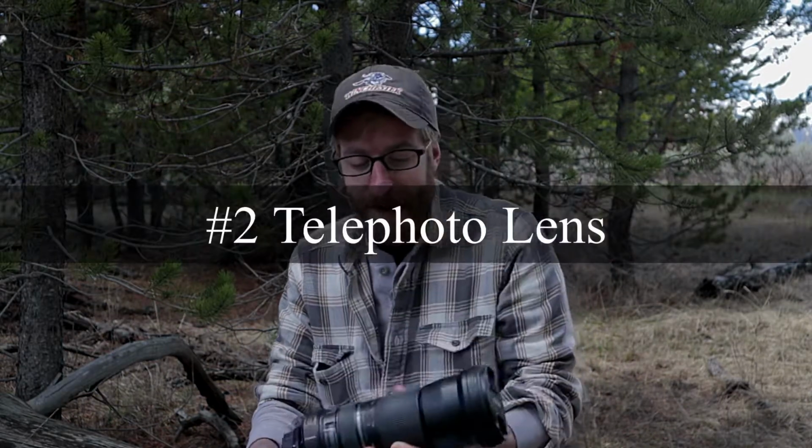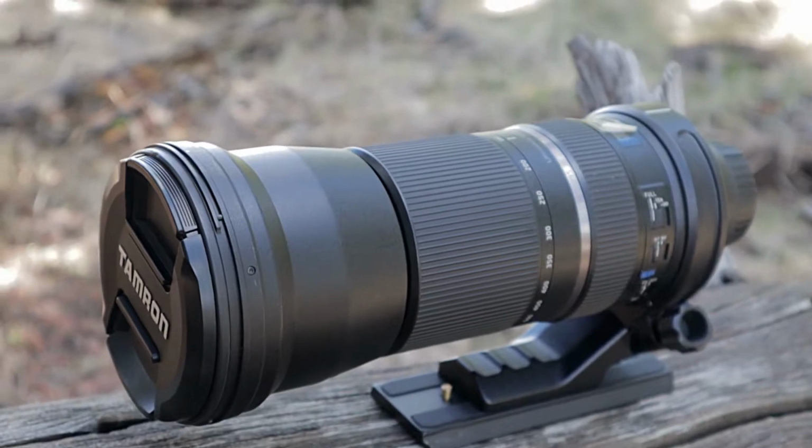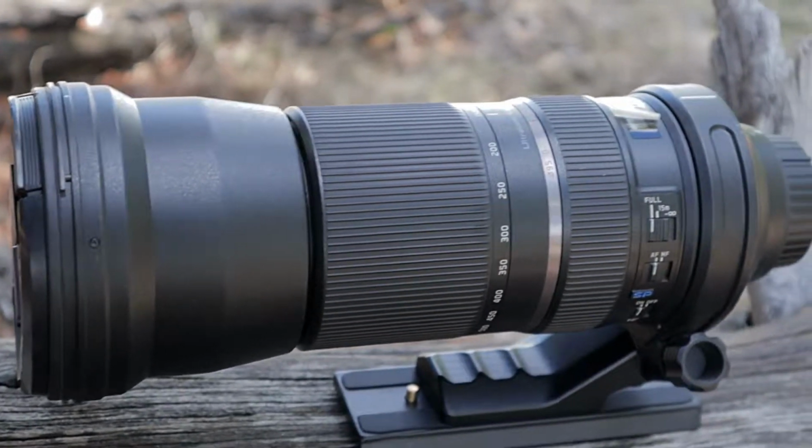And then item number 2 would be a good lens. Now, I use the Tamron 150 to 600 lens. It's a pretty decent lens. It is the G1 model, which does have a few shortcomings. Like I can't shoot with it all the way zoomed in at 600 millimeters. I always back it out to 550 because I feel like at 600 it's just not quite as sharp. So I'd rather shoot at 550 than crop it down just a little bit to maintain some more of the image quality.